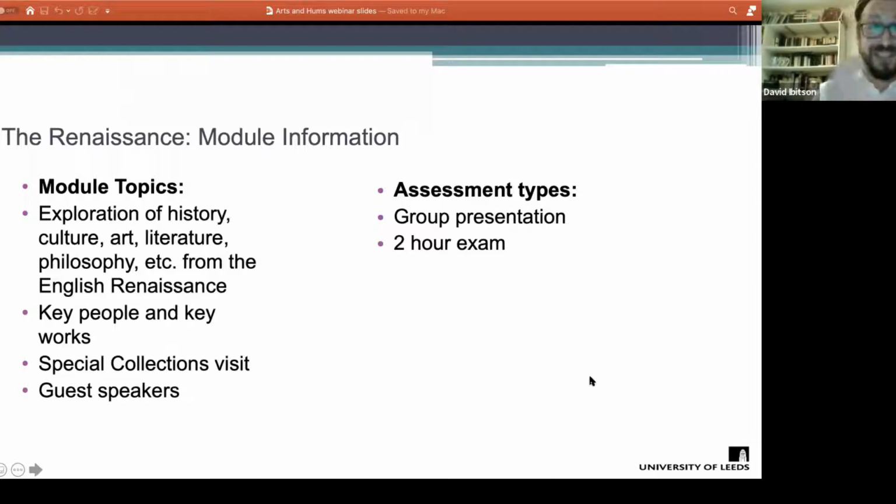And we have lots of specialist guest speakers on the module who are experts in their field. There's a group presentation, which is one of the assessment types, and a 2-hour exam. It's more likely to be a do-at-home 48-hour assessment now, rather than an exam in a specific room.